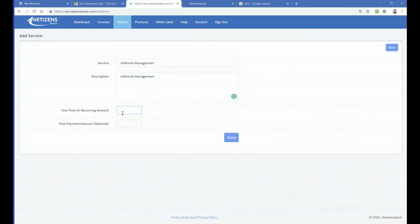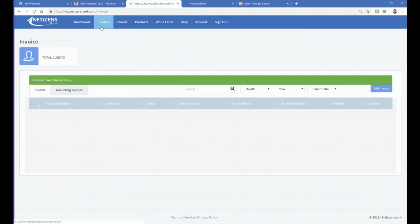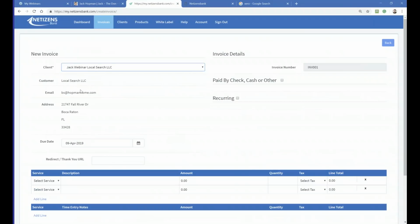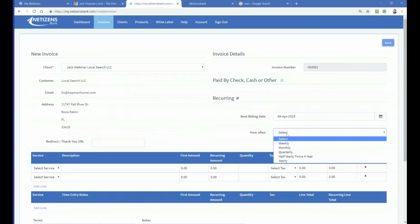Okay, and one time or recurring. So that is, let's say, $4.97, and then you can say the first month I give them a deal. Okay, now save. Now you go to invoices, and I add an invoice. I select the client. All that information gets pre-populated, and I want to charge them recurring. Let's say it's today's date, and how often.